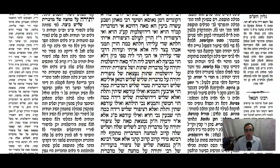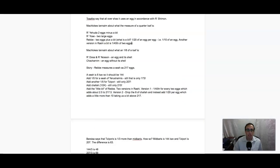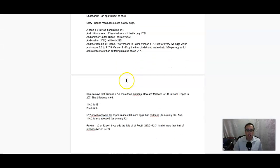Nimtzis, now this line is what we're going to try to interpret. Nimtzis shel Tziporis yisera al Midbaris shlish. It comes out that the Sa'ah of Tzipori is 1/3 more than the Sa'ah of the Midbaris. This is very difficult to understand, what this line means. Take a look at the math as it should be worked out.